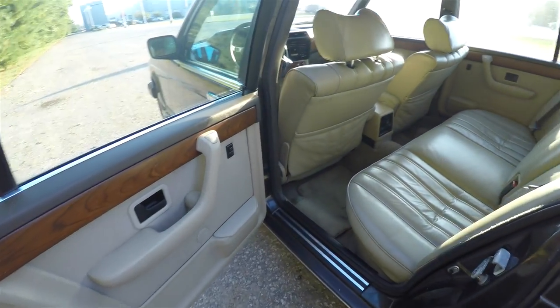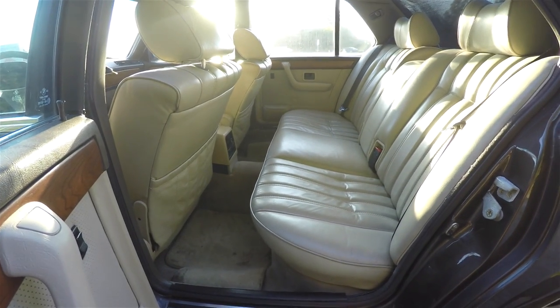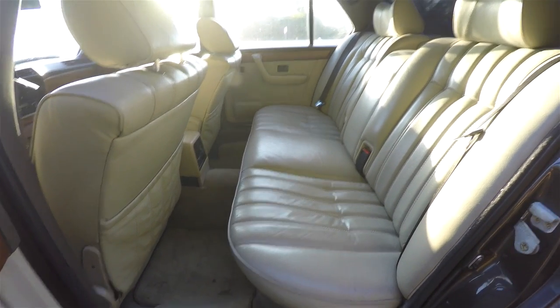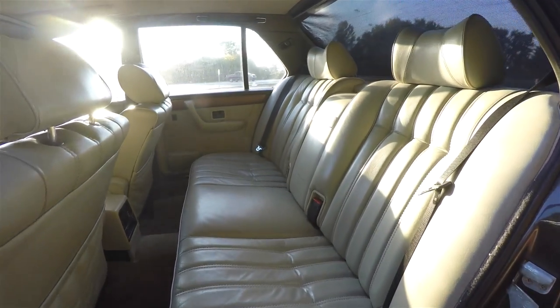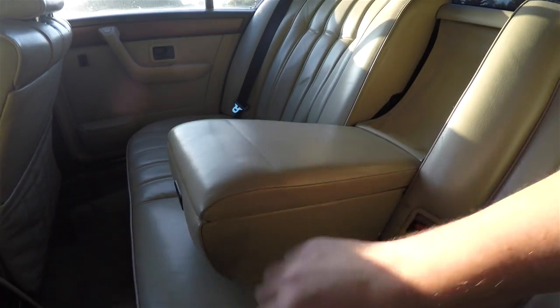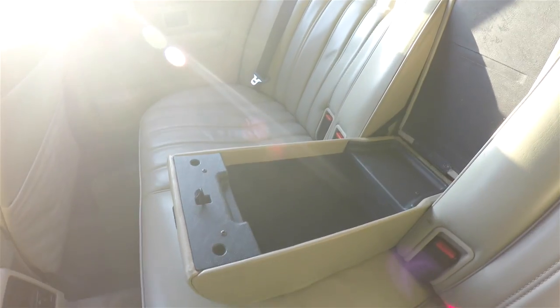Alright, looking at the rear seat. The rear seat does seat three across. Has head restraints on the outboard seats as well as outboard seat lap belts. Also have a rear window shade. Got a fold down center armrest with covered storage.